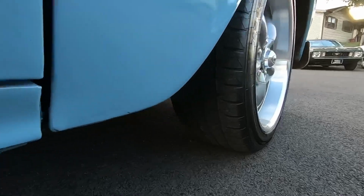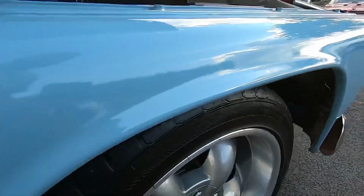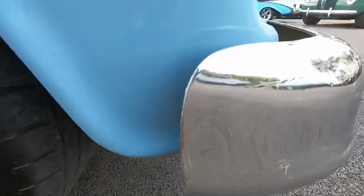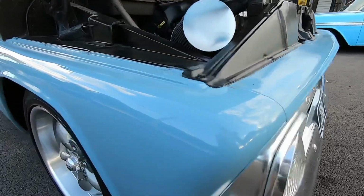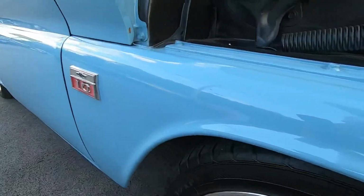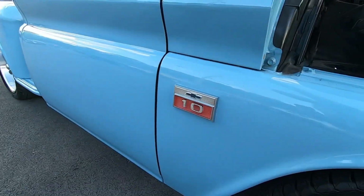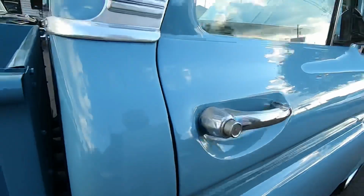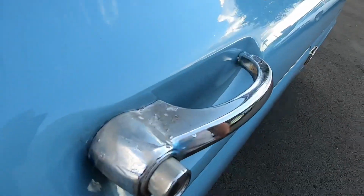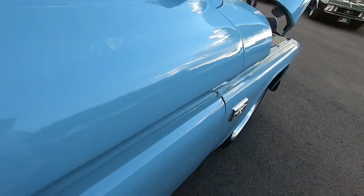Spot on the door. Lump it over. A little bubble there. And down the front mid section. Door handle's got some pitting popping up on it. Spot there.